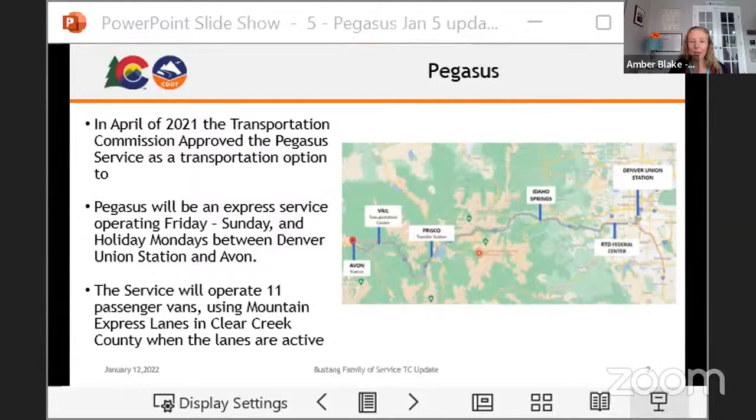So just as a little bit of a review, in April of 2021, the Transportation Commission approved the Pegasus service as a transportation option. Pegasus will be an express bus service operating Friday, Saturday, and Sunday, and holiday Mondays between Denver, Union Station, and Avon. And you can see here to the right on the image, the route that it will take and the stops that the Pegasus buses will make.